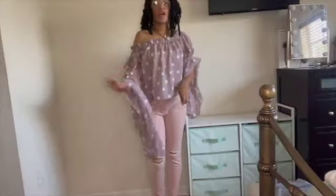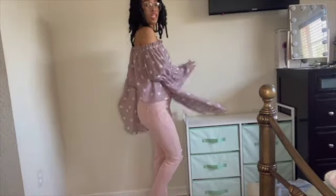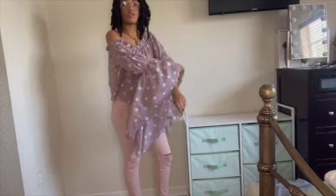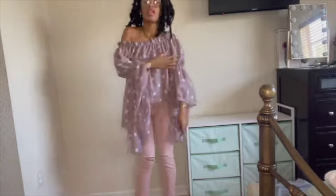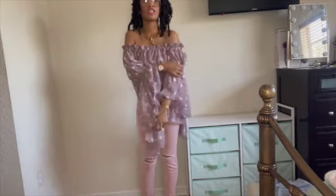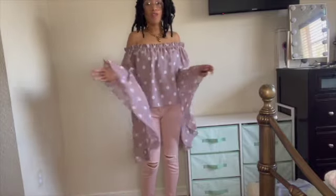All right, YouTube. So, this is the first outfit. We got a nice flowy top. This was thrifting. I don't remember exactly which thrift store I got this at, but it's really good. Nice off the shoulder. You can do it up, or I prefer honestly off the shoulder. And it's nice and flowy. It's like a mauve color.